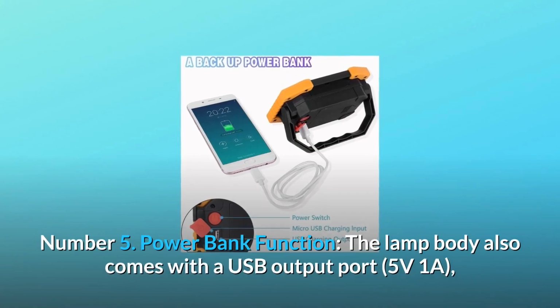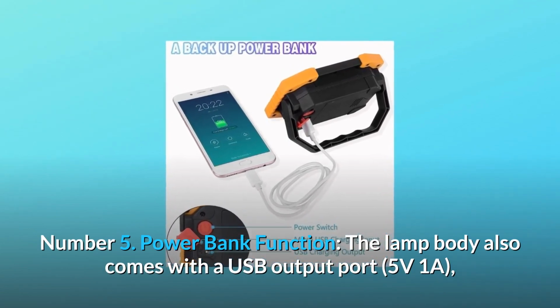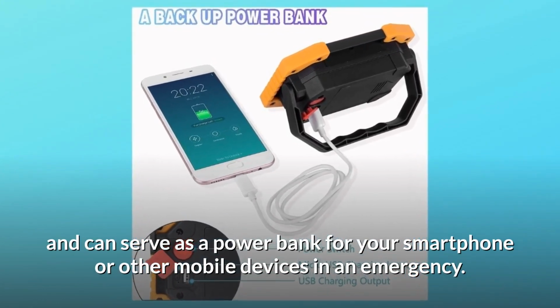Number 5. Power bank function. The lamp body also comes with a USB output port, 5 volts 1A, and can serve as a power bank for your smartphone or other mobile devices in an emergency.